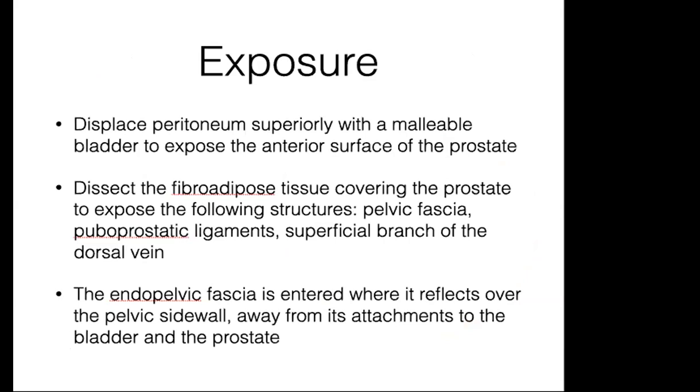Now, after you have done your lymphadenectomy, we begin the exposure of the prostate. So you displace the peritoneum superiorly with a malleable retractor to expose the anterior surface of the prostate. You dissect the fibroadipose tissue covering the prostate to expose the following structures: your endopelvic fascia, your puboprostatic ligaments, and the superficial branch of the dorsal vein.